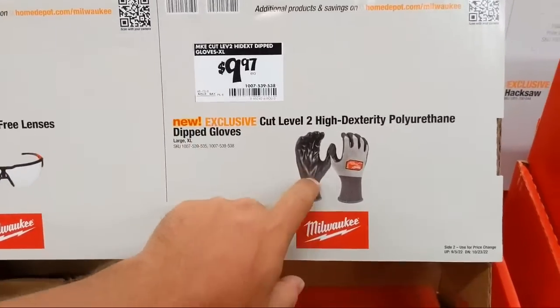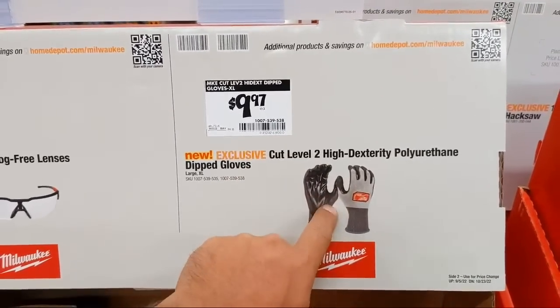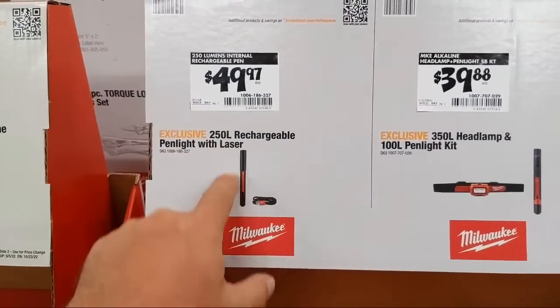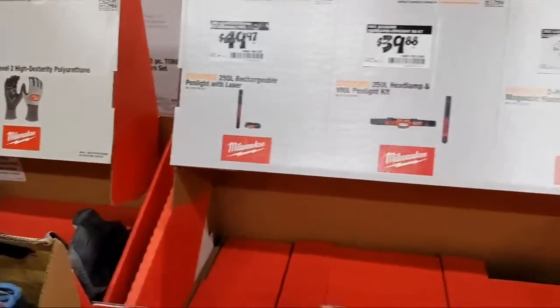We got, this is your high dexterity. I like, you could feel your work much better. We do have some content on that. They are 10 bucks. They have their personal lighting in here. They have the rechargeable pen light with laser, 250 lumens. It's 50 bucks. I like it.